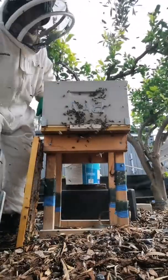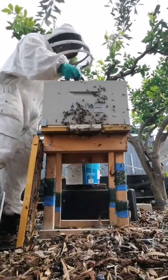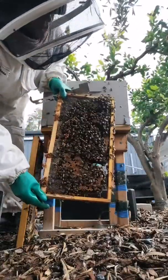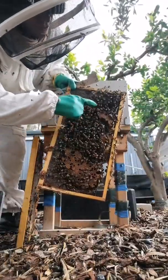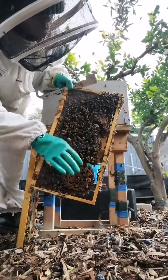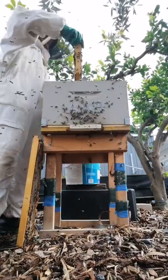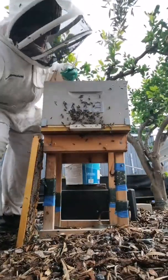Alright. Hopefully we can see the queen and give her a little bit of a squash. That would be fantastic. Now, this frame, as you can see, is full of drone brood. This is lots of drone brood. Worker bee brood, drone brood. You can see the difference. They look like pimples that you want to pop. Definitely no queens on that frame.